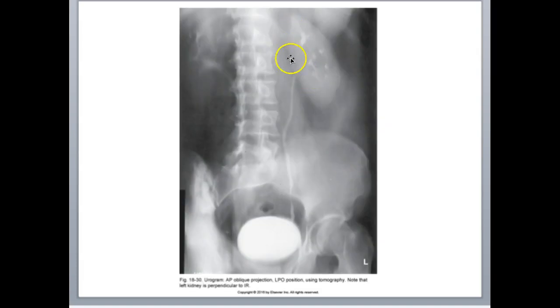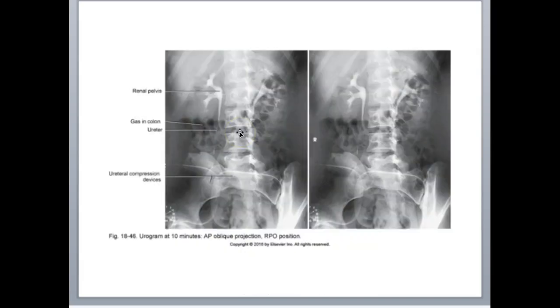As you can see here, we've got a great shot of the kidney. We've got the ureter going all the way down. If you go steeper, it's going to put the ureters into the spine. So you've got to be real careful, real shallow, 30 degrees. So looking here is an RPO at 10 minutes.